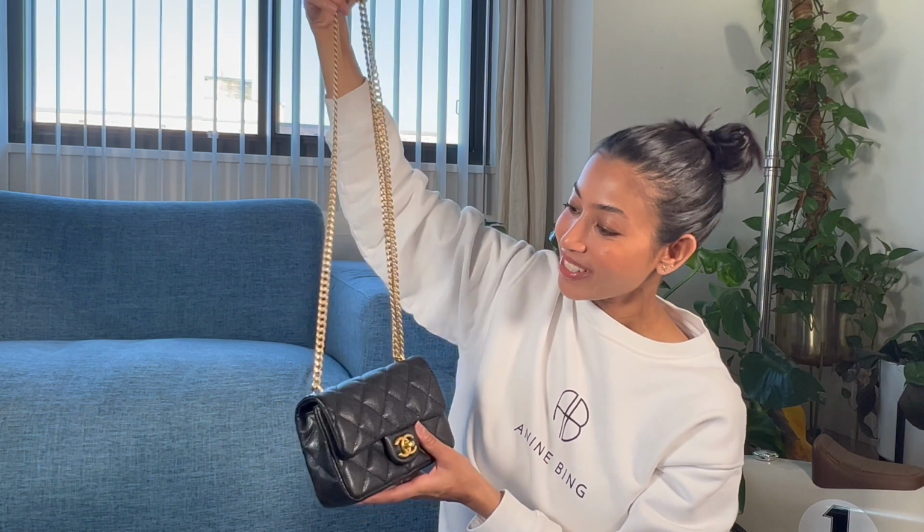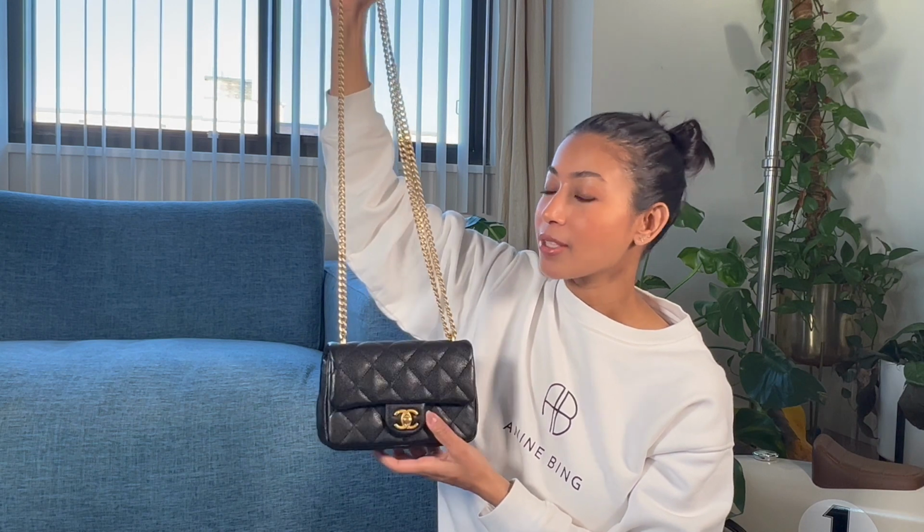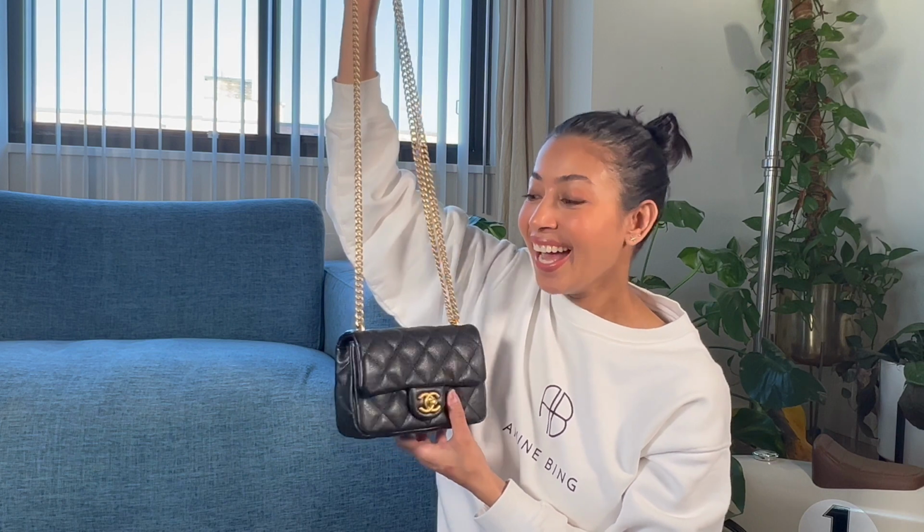So that is the bag in its entirety, and yeah, I just love everything about this bag, and I think the weight for me turned out to be fantastic, because all the mini bags that I actually have, only two, are from the seasonal lines, and I like the fact that the chains are adjustable and I can maneuver it to my need.